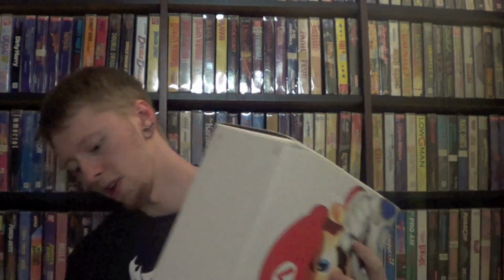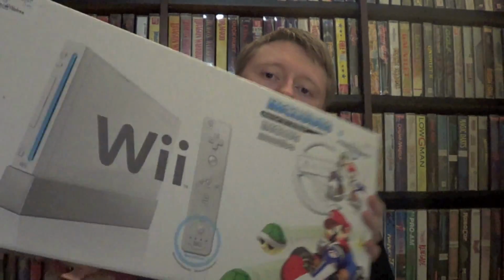Another pawn shop purchase. I picked up another Wii, and this is a white colored Wii, which comes with the Mario Kart game and steering wheel, and everything's in here except the game. I come across the game pretty often, so when I get one, I'll just put it in here. But everything else is in here, and if you can see the price tag there, it was $40. So normally I wouldn't even pay $40 for a Wii because, you know, they usually sell them at the pawn shop for that anyway. But this one came boxed, and it came with the steering wheel, and it's in pretty good shape, and it's one that I didn't have yet, so I was happy to pick this up.